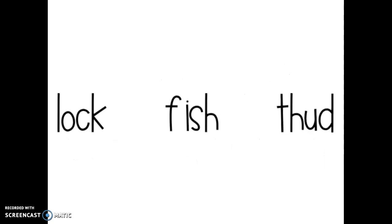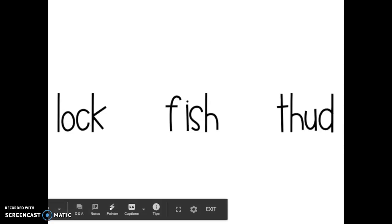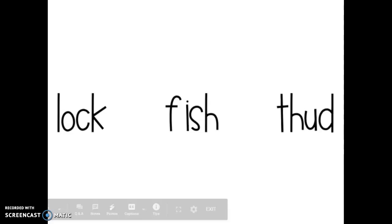Next, write the word fish. F-I-Sh. Lastly, write the word thud. Th-U-D. Thud. Again, pat yourself on the back for all of that hard spelling. Now let's check our answers. Lock, fish, thud. Hooray!